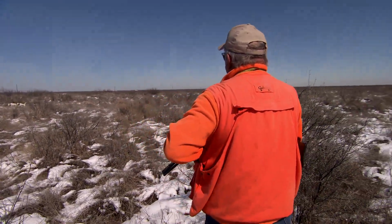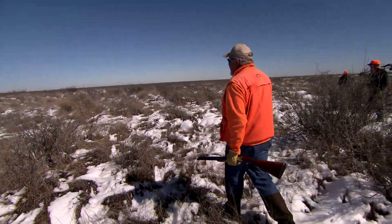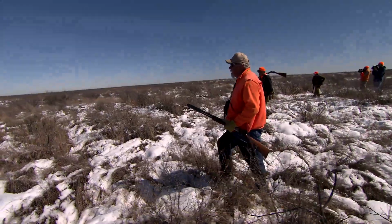Dead bird right there, dead. If there's anybody I want to get outshot by, it's Dr. Dale Rollins. Dead bird, Tracer. That was a perfect covey rise. Tracer was locked down. Those birds held in the snow.